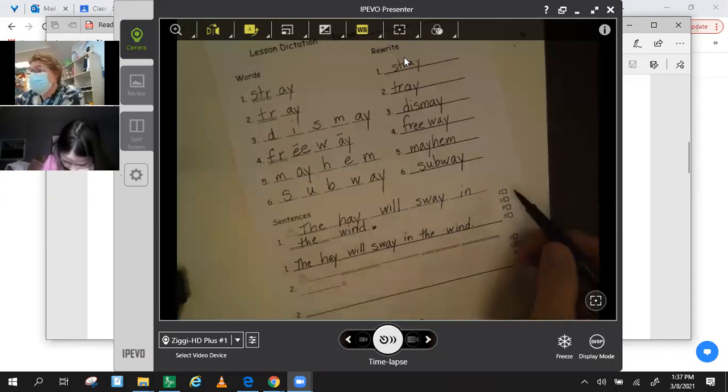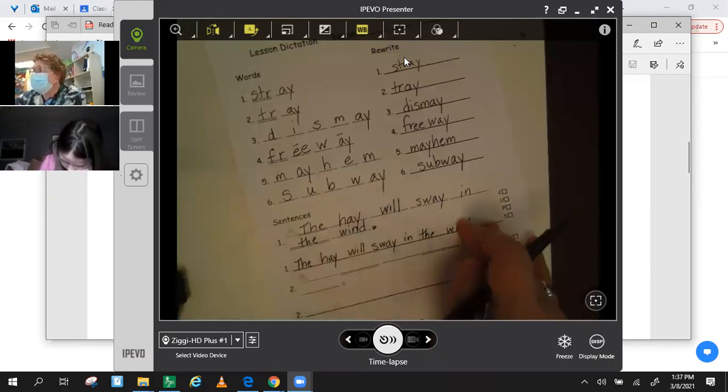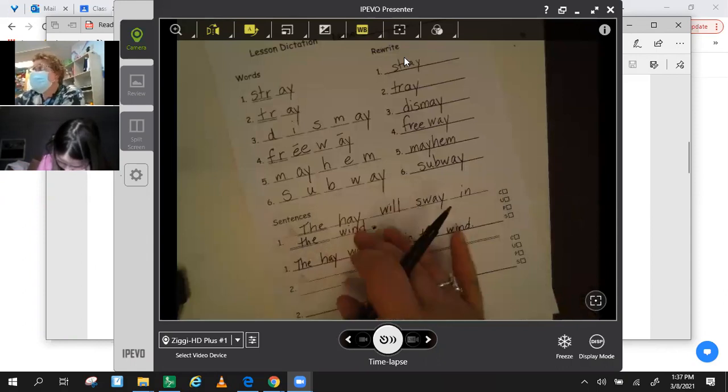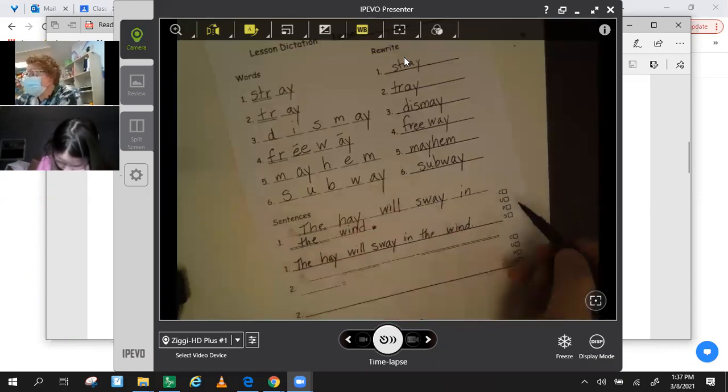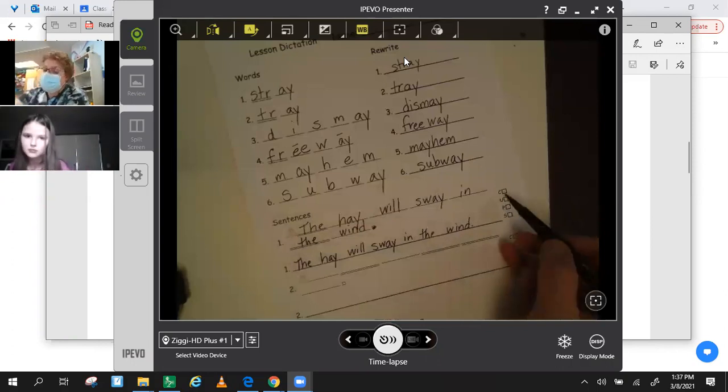Yeah, you shouldn't write the second line until after we've checked all of the other words. Because if you made a mistake, then that's your opportunity to change it. The hay will sway in the wind. Number two.